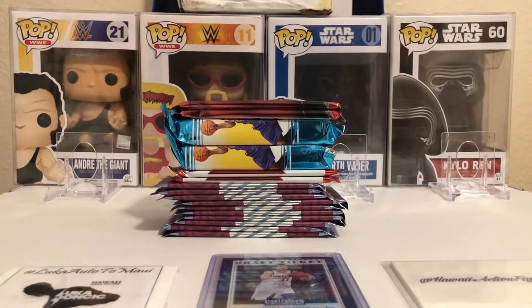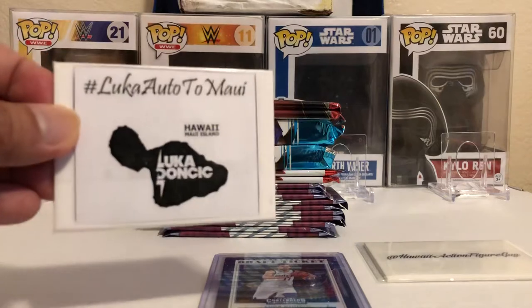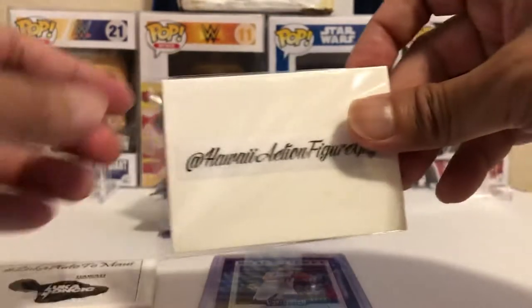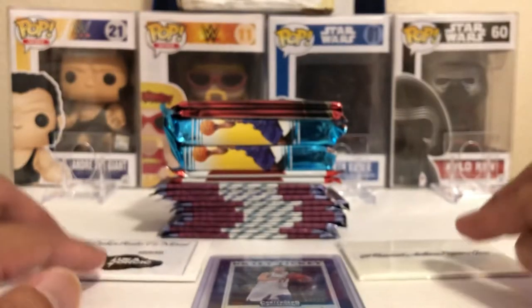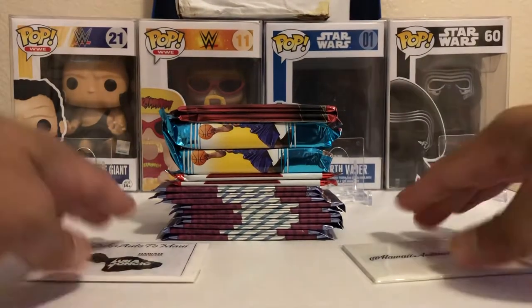Those are the Funkos. So you know I love WWE, I love pro wrestling, and I love Star Wars. So I'm going to put all that together. All right. And hopefully we can pull one of these out of these boxes. Now, check out my Instagram post. Here I am on Instagram. And I talk about the whole Luka Auto thing and me being obsessed with it. Anyway, so let's move this Luka out of the way.